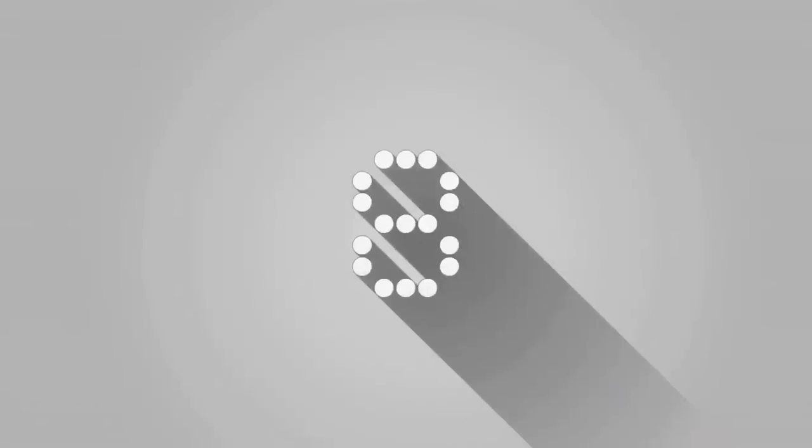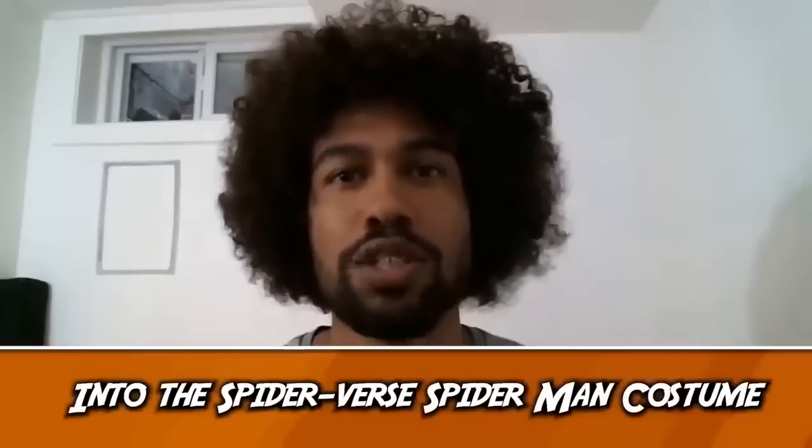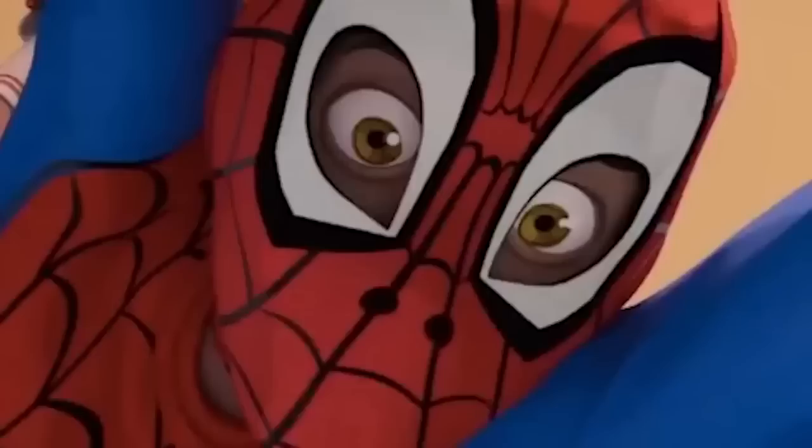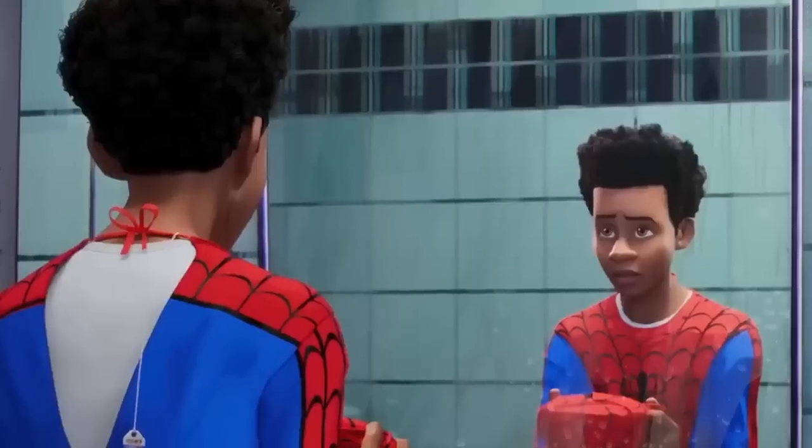Coming in at number 8, we have the Spider-Verse Spider-Man costume. Let's roll from one tacky, poorly fitting Spider-Man knockoff suit right into another. In the movie Into the Spider-Verse, we have Miles wearing a Spider-Man costume that he cuts eye holes into, and it's way too baggy for him. This is a hilarious look, and it really showcases the hero just starting out and having no idea what he's doing. Not only that, but Miles got this suit from Stan Lee himself.